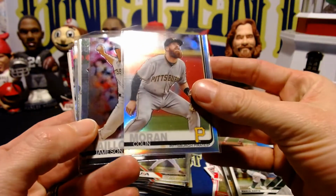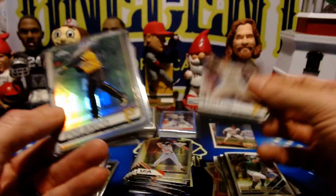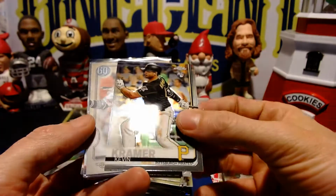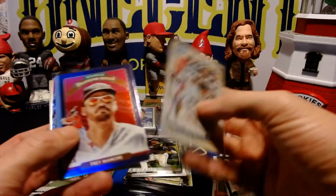And we still keep going. We've got Colin Moran. That is a refractor. Jameson Taillon. Polanco refractor. Kevin Kramer rookie card. That's a sweet one. Dominic Smith.